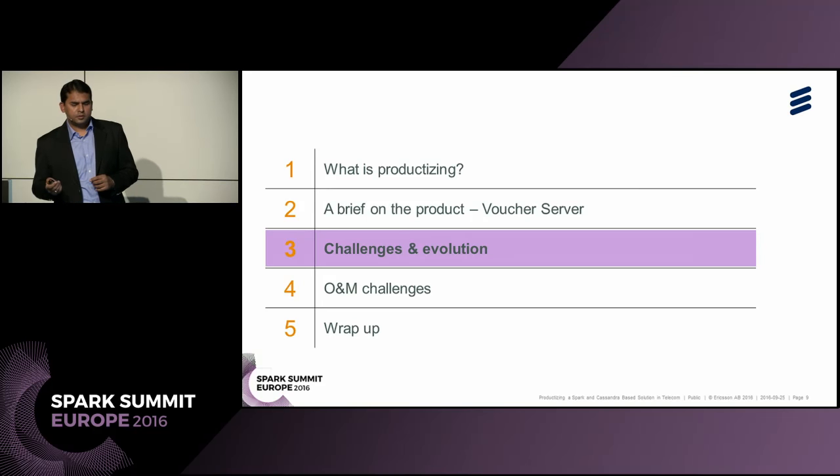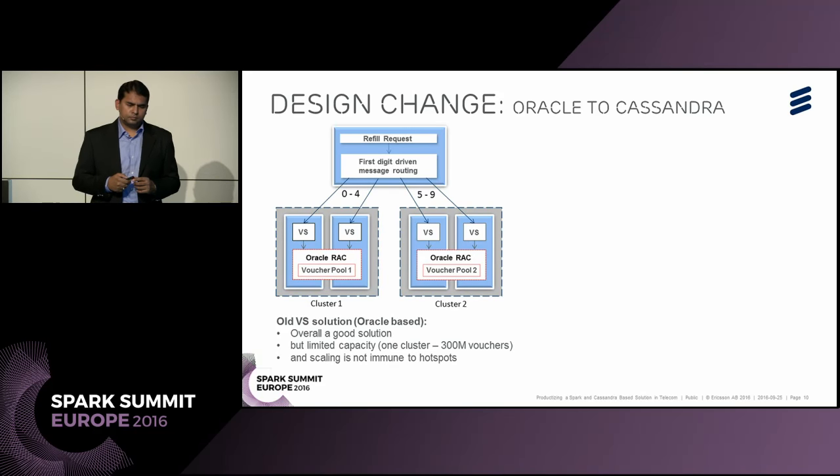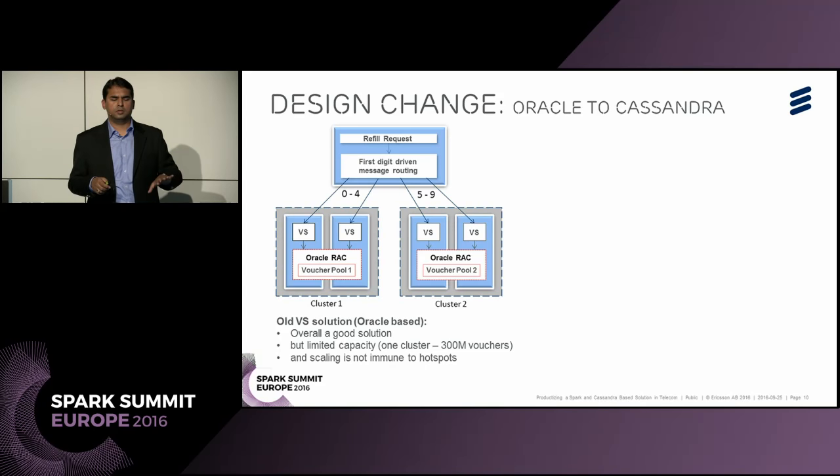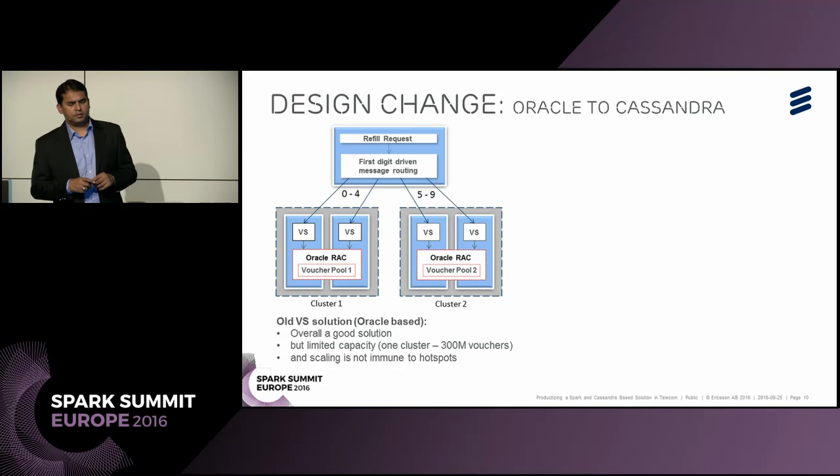Okay, challenges and evolution of this product. Just to give you an idea, when we talk about this design change, what was the earlier design and how does it look once it moves to Cassandra? Now, here you have a refill request which comes in and goes to a cluster. And the cluster has business logic. It has an Oracle RAC, which has a pool of vouchers.